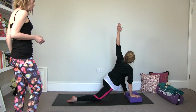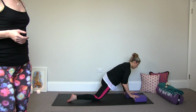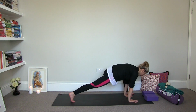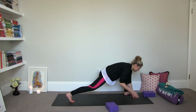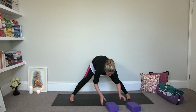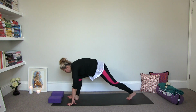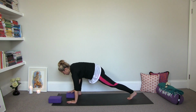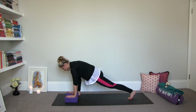Beautiful. Rewinding the pose and come back into your low lunge. And we'll travel back into the center. Take the blocks with you. And we'll move over to the other side. So over to your left side. All the way over. And then find your low lunge there. Adjust your leg so you make room for the belly. And then lower the back knee into the floor.